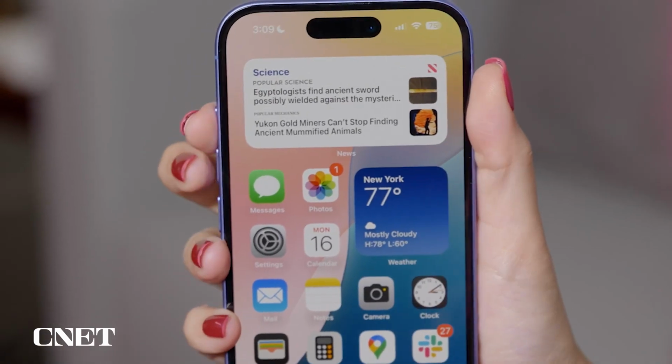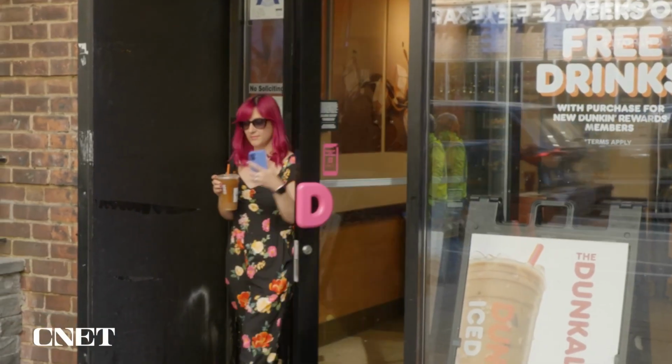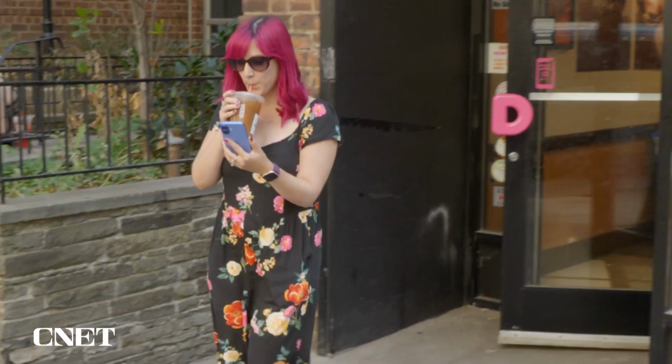I don't think it's reason enough on its own to buy a new iPhone, but I do think the action button is a little underrated. It brings a level of customization to the iPhone that you just really didn't have before. For example, I've programmed mine to order my morning coffee from Dunkin'. And I mean, what can be better than that, just having a dedicated coffee button on your phone?